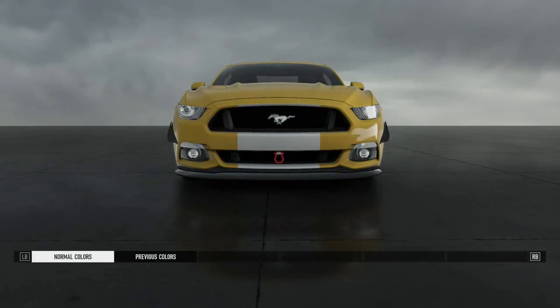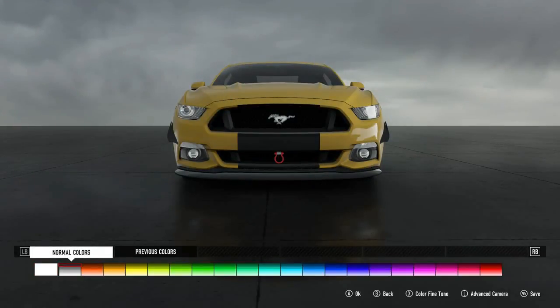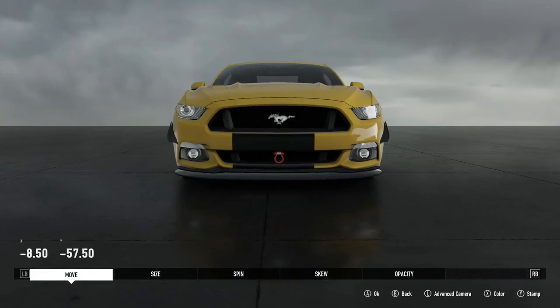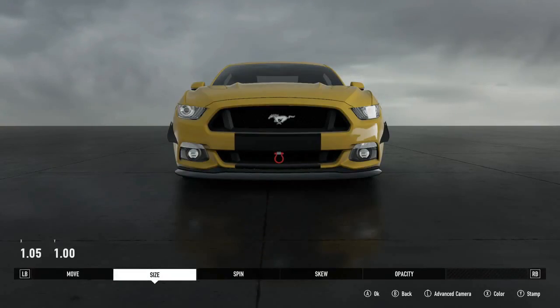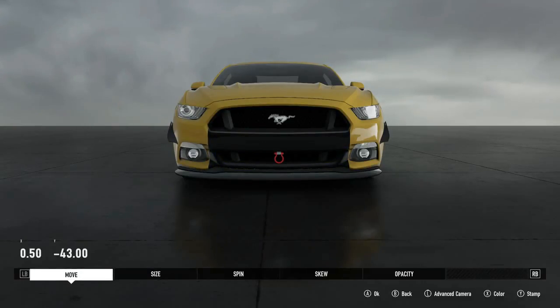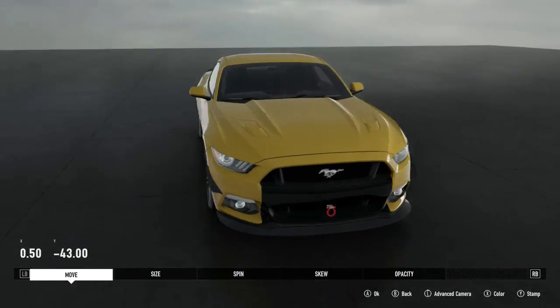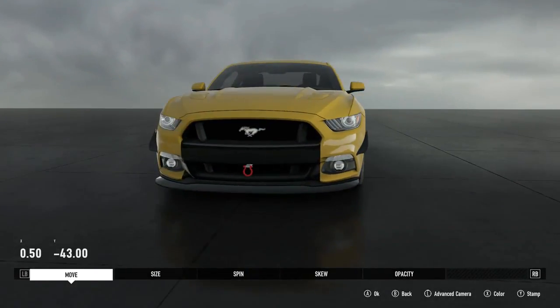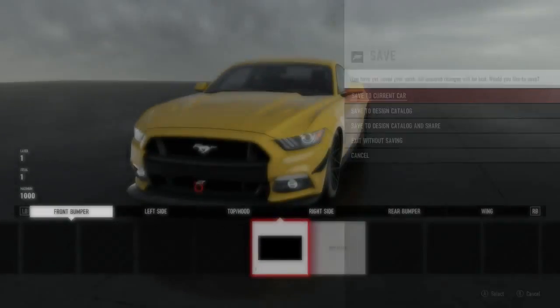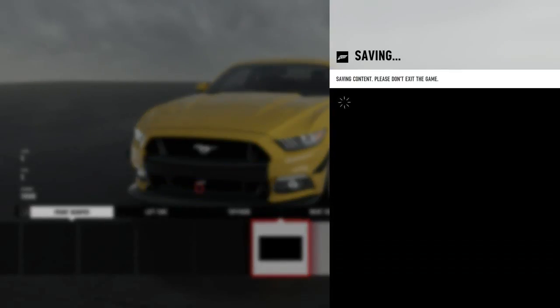For some reason, I think we could actually do the whole front. Yeah, let's give that a shot. Let's see if we can make this happen and look half decent. If it looks like crap, I'm just not. Maybe something like this. Let's see, move that over. There we go. Now we're talking. To be honest, it looks like a GTR right now. I'm a Nissan fan, so that's going to work for me. Let's go ahead and save that to the current car.